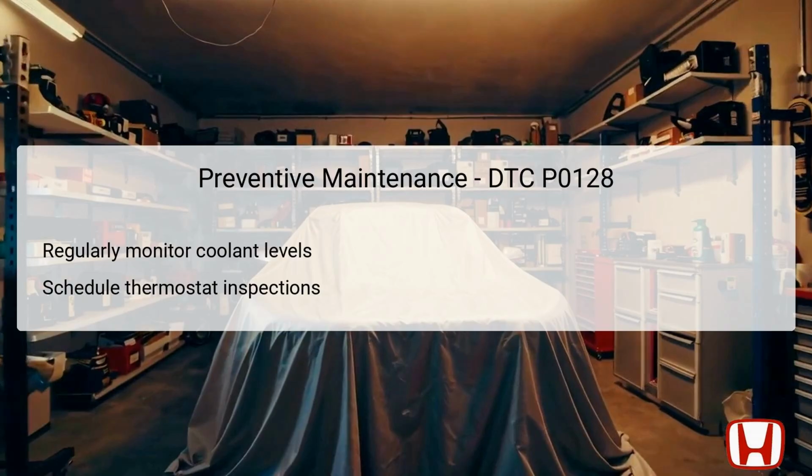Preventive maintenance plays a significant role in minimizing the chances of DTC P0128 emerging in the future. Regularly monitoring coolant levels in the system is vital, as insufficient coolant can lead to engine overheating and operational issues. It's also recommended to schedule routine inspections of the thermostat to ensure it operates properly. A preventative approach can help catch issues early before they escalate into major problems, ultimately saving time and repair costs.